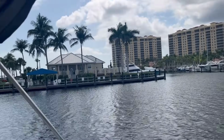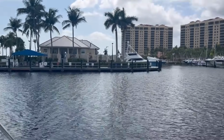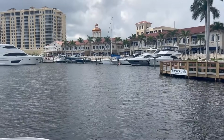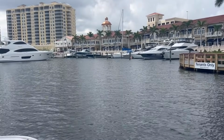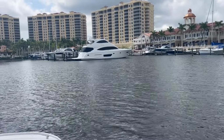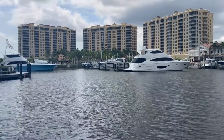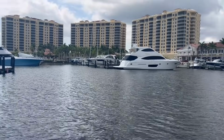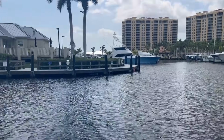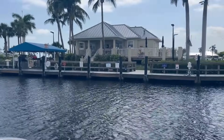Not only can you get gas, you can see the ship stores right there, but you have larger vessels. There's places to park if you call ahead sometimes, not all the time. But anyway, Tarpon Point is just a really nice community here in Cape Coral, great water community. And yeah, fun place to stop when you make your trips over to Cape Coral.